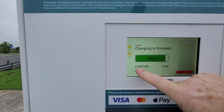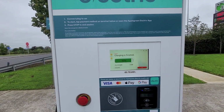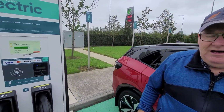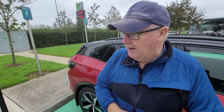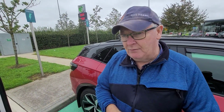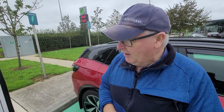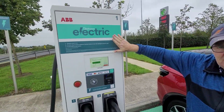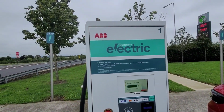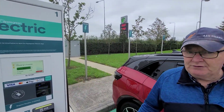We got a total of 23.152 kilowatts into the vehicle, and I just checked on my phone app and it cost us €6.97 for that, and we're back up to 92%, and we were on 68. So we got nearly 30% for just under €7. So I have to say, well done to Apple Green Electric. Great facility here. I thought there was two, but there's only one.